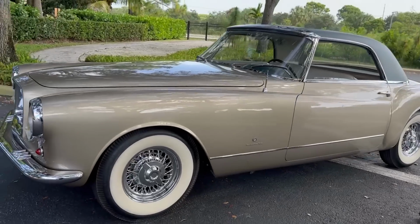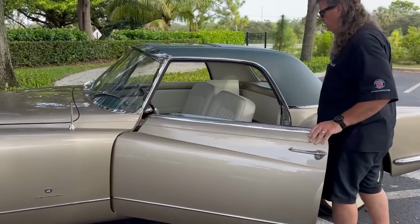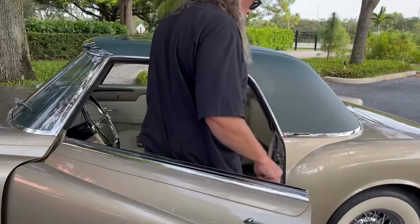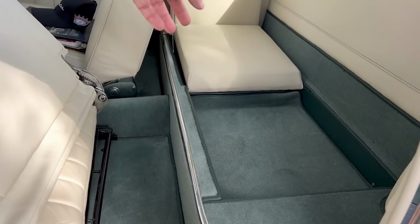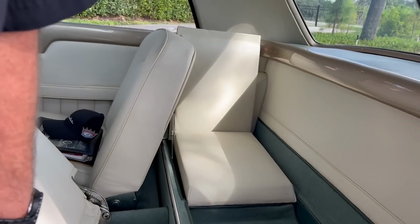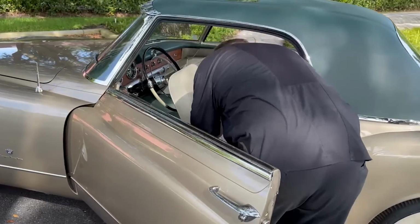It does feature, in addition to the bench seat in the front, a little jump seat in the rear. And this easily folds down for luggage carrying.